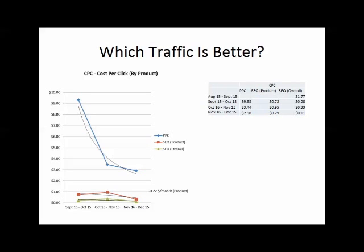So the takeaway from this slide is that when you compare pay-per-click advertising to SEO marketing, SEO is the clear winner. But there's a few other pieces of information that, as a small business owner, you should be aware of.